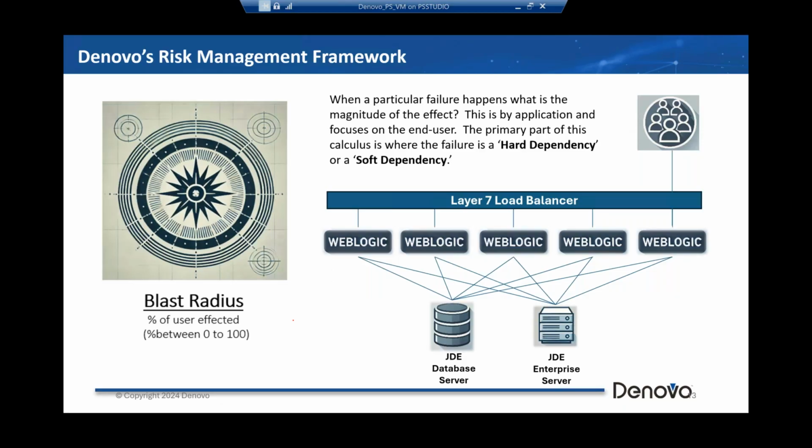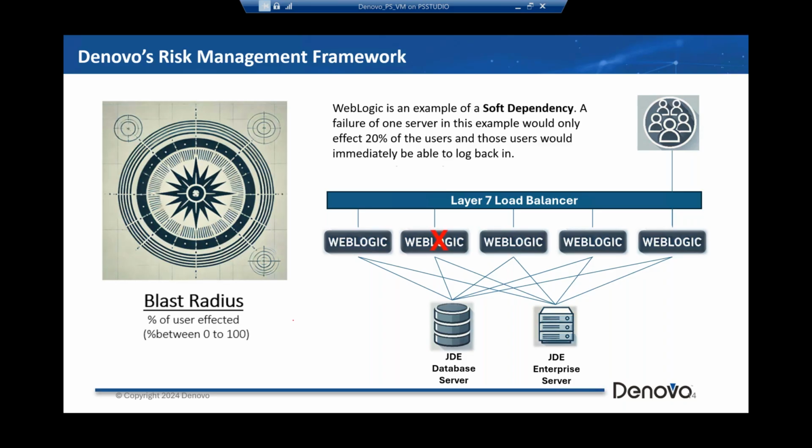So blast radius. The big thing to know about blast radius is the concept of what's called a soft dependency and a hard dependency. Within JD Edwards, a soft dependency could best be thought of as your WebLogic servers. You've got multiple WebLogic servers here. If any one of those servers goes down, JD Edwards itself is still up.